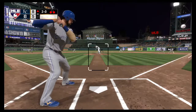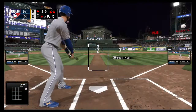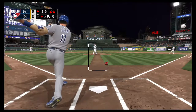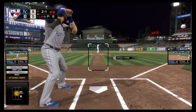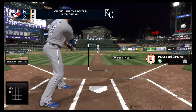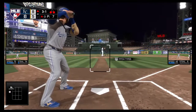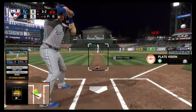Now the 1-0. Misses, ball 2. The 2-0. 2-1 now. Ready with 2 balls and a strike. Inside for a ball as he falls behind to him here. 3-1. Gotta think it's going to be a fastball here on 3-1. He definitely doesn't want to walk the bases loaded. The 3-1. Well struck but foul over by the coaching box.